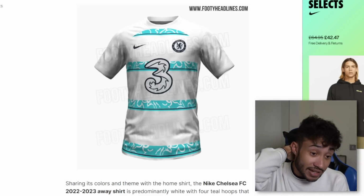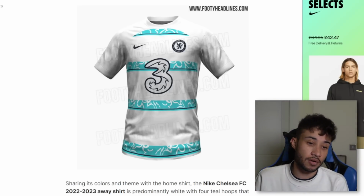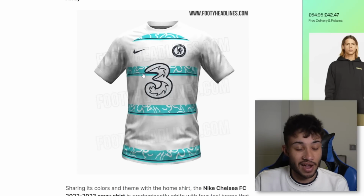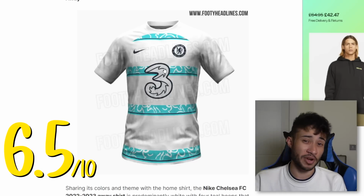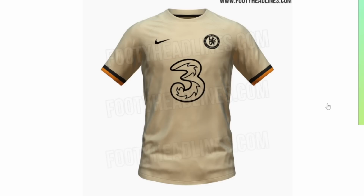Oh, the away. I forgot about the away kit. Yeah, nah, the away kit. This is even more electrical current. This is even less safe than the first. I think I quite like the design, honestly, genuinely. It's probably slightly better than the home kit, honestly, because the collar isn't absolutely terrible. So I'll give this like a 6.5 out of 10, probably.